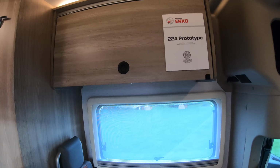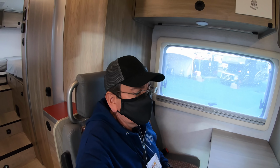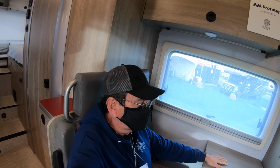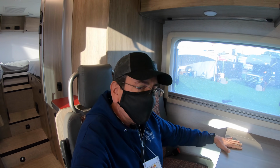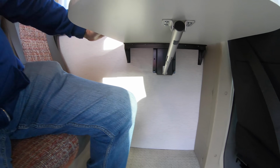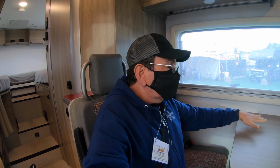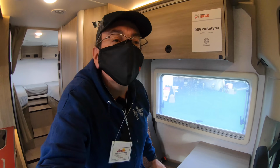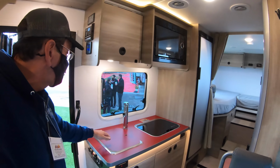Here's the table. By the way, these two chairs look very, very comfortable, and they are pretty comfortable. I think it's gonna be a good chair to work from the road, as I usually do. Here we have this table, and I'm gonna ask one of the guys here to show me how it works. By the way, this is a prototype, so some of these things might change with time.